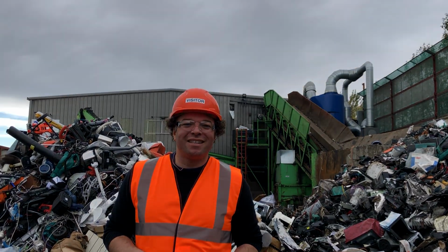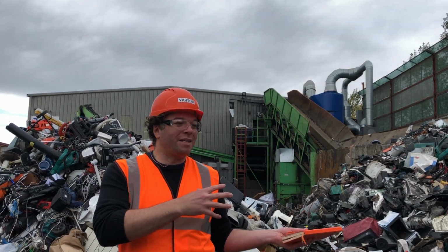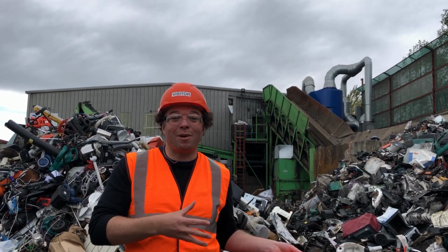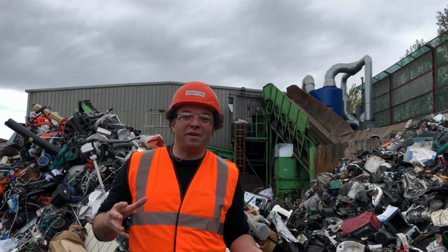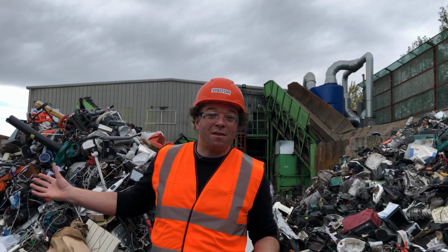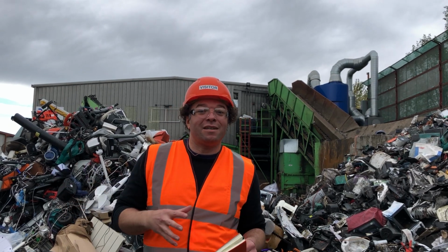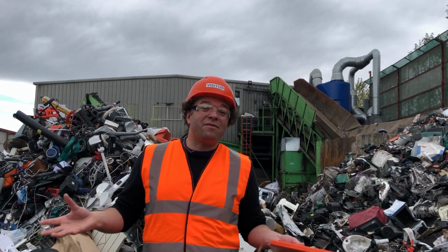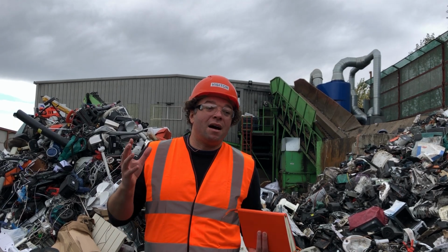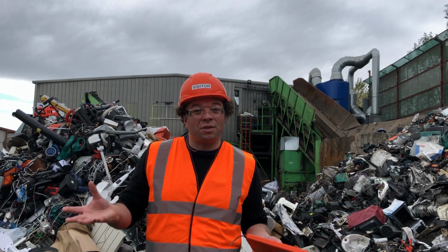So I'm at SWEEEP Kuusakoski, one of the UK's largest waste electrical device recycling plants. And it's extraordinary to think that the massive pile behind me represents about a tenth of what's going to arrive today. Crazier still is that this is 30% of what is actually taken from UK households. The other 70% ends up in landfill, incineration, or frankly, God knows where, fly tipping, all sorts of chaos like that.